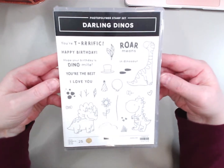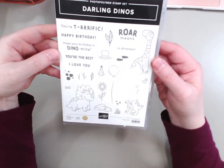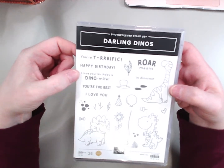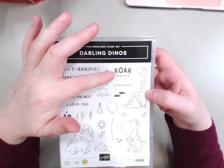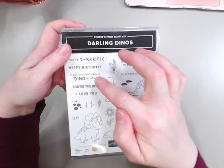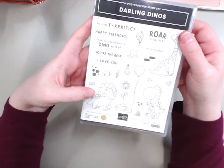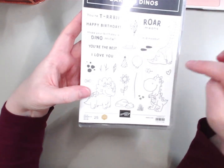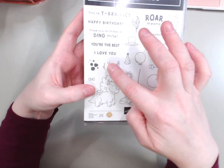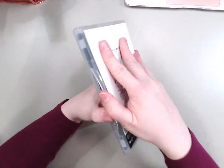So this is the Darling Dinos bundle. Look how stinking cute it is. You've got 3 different dinosaurs. The sentiments are: you're terrific, happy birthday, hope your birthday is dynamite, you're the best, I love you, roar means I love you in dinosaur. So you can do any of these in between here. Isn't that super cute? You've also got some little paw prints here. These are little glasses you can put on each of them. You've got some grass, some flowers, the stems for these flowers, a balloon, a hat, all the things to make it super fun.